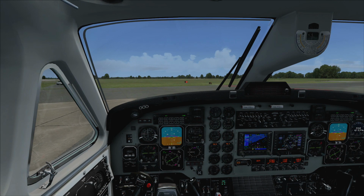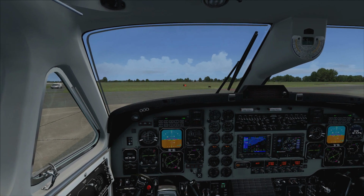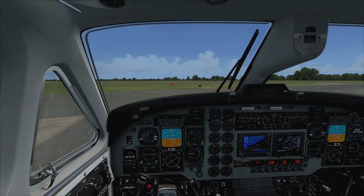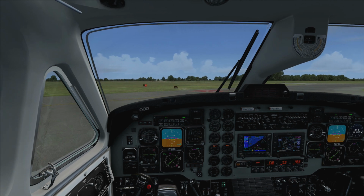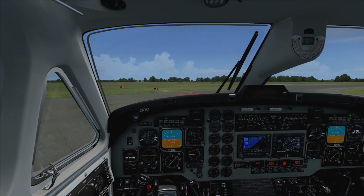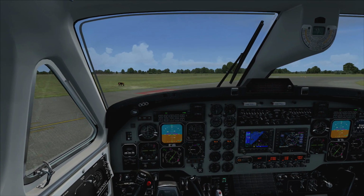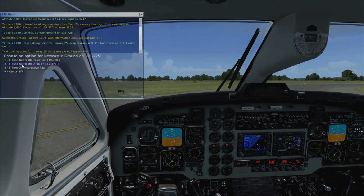So we need to hold here and ask for permission to depart. Hopefully this time we can have a straight out departure, unlike last time where we were waiting around ages, weren't we? I don't think I've moved up enough. Just going to increase power to move up to the holding point. That's better. Right, let's ask Tower for permission to go. Fingers crossed.